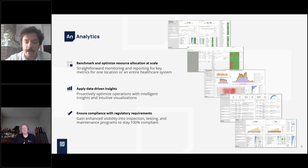And the third tangential piece to that is just making sure that the work that you're doing, you have trackable ways and provable ways to say that we are inspecting and testing and maintaining our assets in ways that are compliant. So we know that when the regulatory agencies show up, we are good. We'll be able to provide them the data that they need. And we know that well in advance because we're able to identify when things are getting out of line.